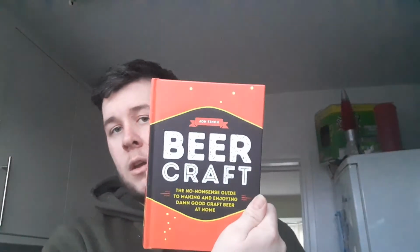But on the other hand, a few weeks ago I went into the Works in town near me, just browsing around the books, and I came across the John Finch Beer Craft book. Now it said $14.99, down to $7.99, down to $5.99, and finally I got it for $2.99. So I thought it was an absolute bargain. There's loads to read in it. If you haven't got the book, it is well worth a purchase.